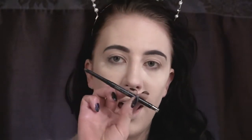So what I'm going to do first is I'm just going to go ahead and use my Estee Lauder Double Wear Waterproof Eyeliner.